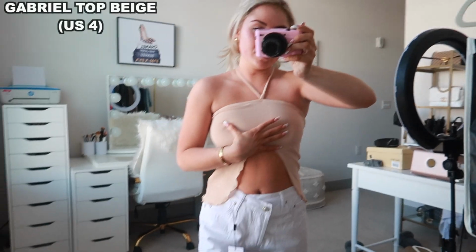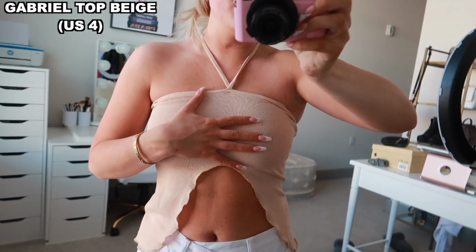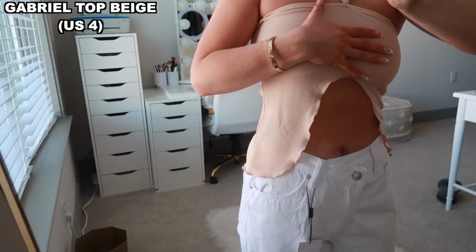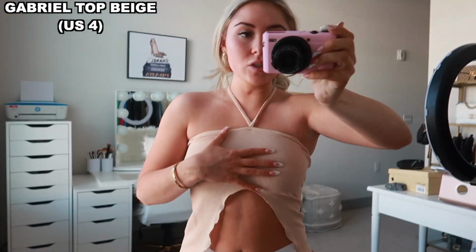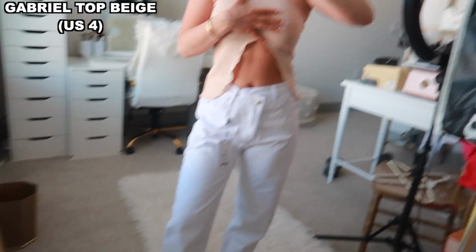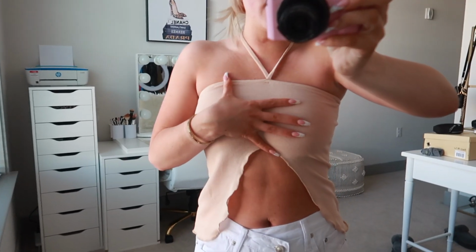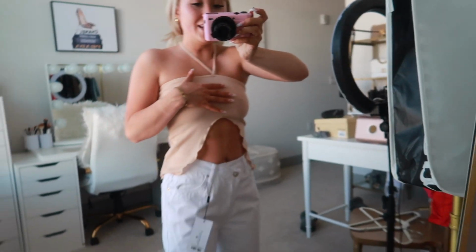Okay, next top. This one's definitely see-through, so I'm sorry, but I'm gonna have to cover because I literally don't have pasties right now. But this top is so stinking cute. I love the color, it's a light beige. Love the material, it's very light, perfect for going out in the summer or spring. I love the opening in the front. I probably wouldn't wear it with these jeans since they're baggy and this top's kind of flowy. I'd wear it with tighter jeans, but so cute. Love the halter neck, love the straight across, tube top vibes. I'll show you the back. It's just so dainty. I'm obsessed.